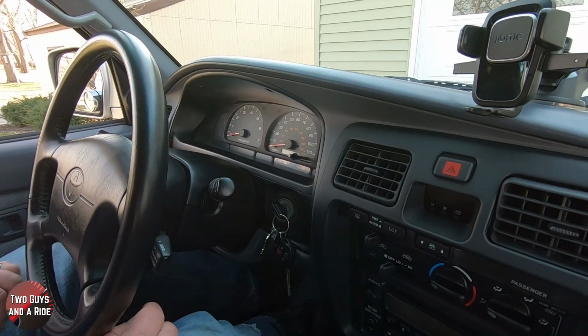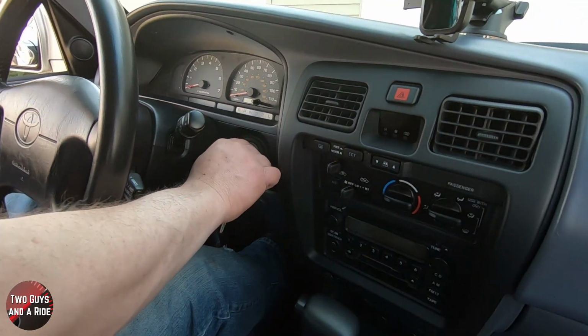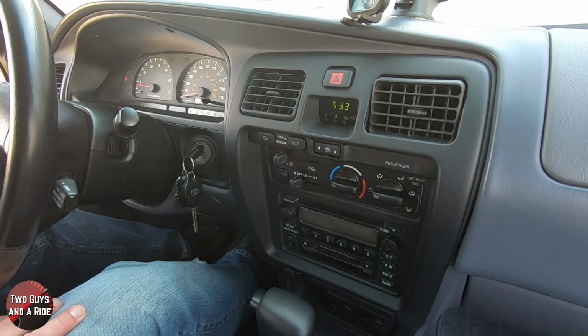All right, it is a keyed ignition. So if you have never done this before, you just put the key in, turn it, and let it start up.